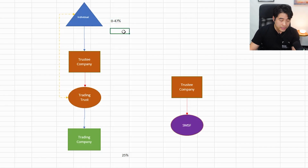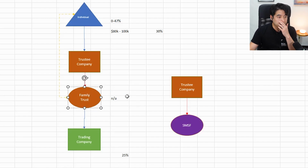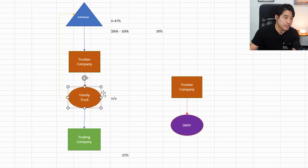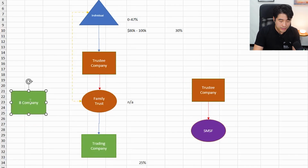But generally, if this person makes 80K to 100K, their tax rate is already at 30%, okay? And then in the trading trust, people get confused about this, but the tax rate for a trust itself, a holding trust or family trust as they call it, is actually nil. It's NA, not applicable. The reason being is because a trust acts as a way for you to distribute your profits. In the end, the trust doesn't actually pay taxes at all. The trust has to pass the profits somewhere, and usually the profits get passed either to an individual or back to a bucket company here. And so if you have a bucket company here, you're going to limit your tax at 30%.